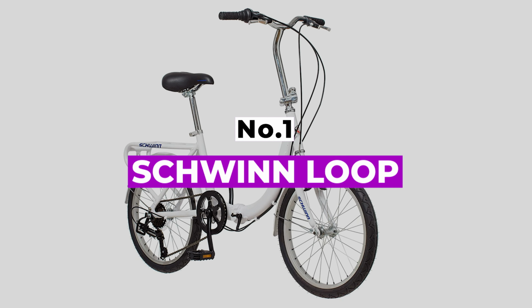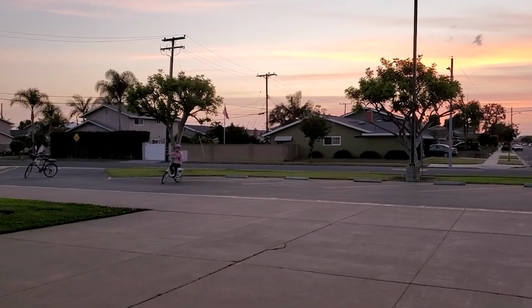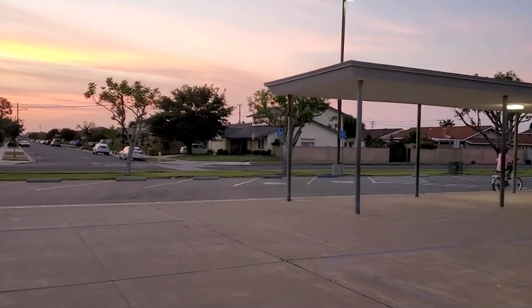Number 1. SCHWINN LOOP. The Schwinn Loop adult folding bicycle succeeds in making deluxe folding commuter bikes much more accessible to those that otherwise wouldn't be willing to pay the extra money. The heart of the Schwinn Loop begins with the frame, which is made from reinforced aluminum to ensure added strength and stability for the daily demands of urban riding. When fully assembled, the Loop weighs around 33 pounds. Not the lightest you'll encounter by any means, but still adequate.